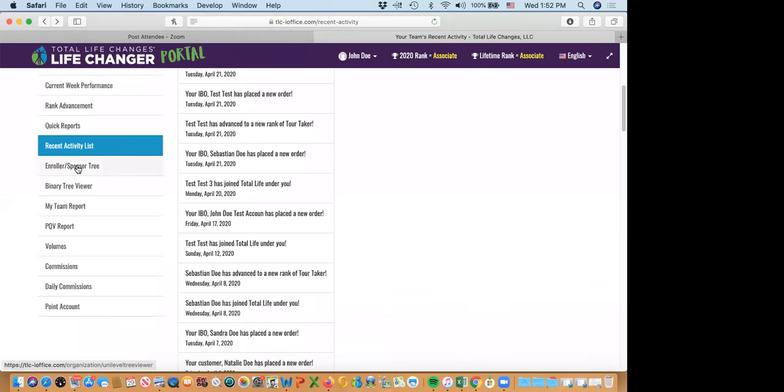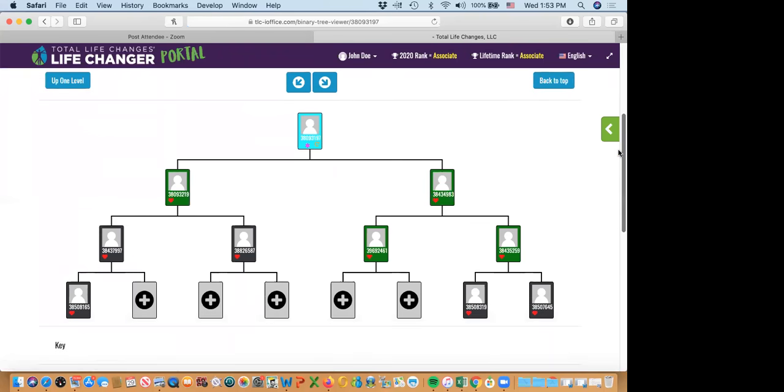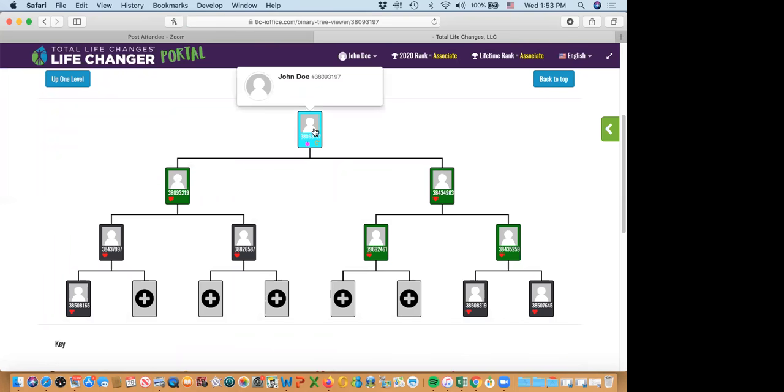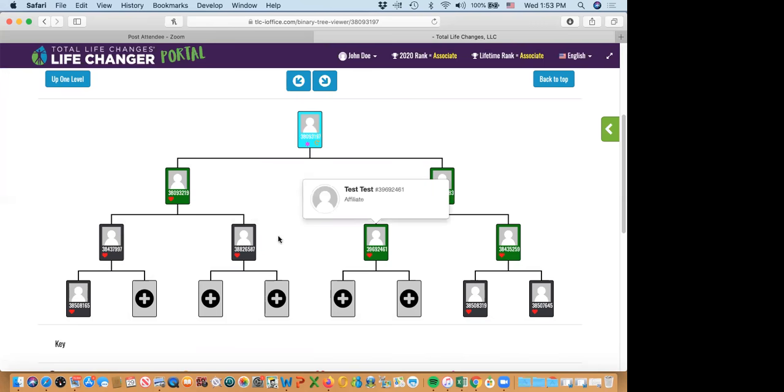All right. We've done the binary tree viewer. Okay. This is my binary tree. Now you see how I'm building. I always want to build on the outside. Now, once again, this is just Nicole just talking. This person I would have brought to the outer, but for training purposes, we wanted you to see what it looks like when we start building out.